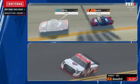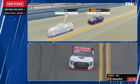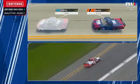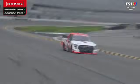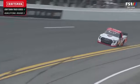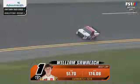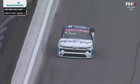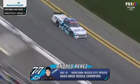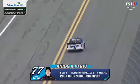Bailey Currey's on the bubble, as you see there, and Williams trailing Bailey. Still going to be a solid start. Sawalich, 15th. When you say Daytona, you have to say long shots. If you qualify into this race and you play your game right tonight, you could be a guy that wins the trophy here in Daytona. So that's certainly a fast enough truck there with the 15th starting spot so far to get the job done tonight. And here's Andres Perez, one of 6 rookies going for Rookie of the Year this year.